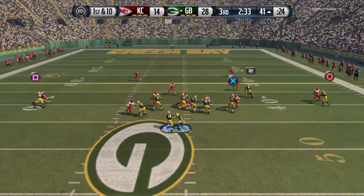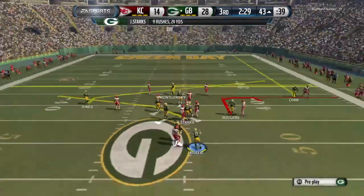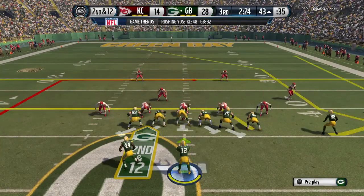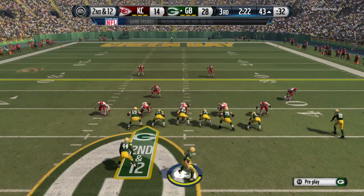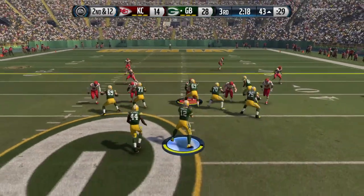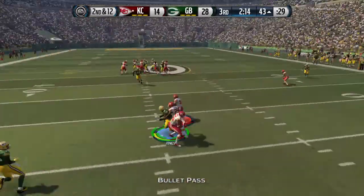The Packers snap it at the 41. Howard's the one who made the big stop. They're going to the hurry-up offense, and they're back to the line quickly. The Packers take it from the 43. Intercepted!